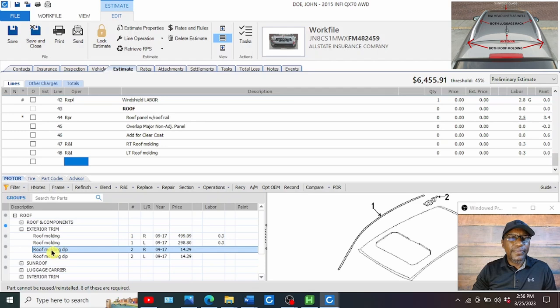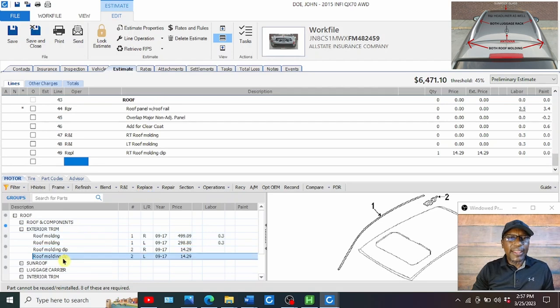Okay. Now you notice when I clicked on roof molding clips, at the bottom down here it says part cannot be reused or installed. 8 of these are required. So we want to add the roof molding clips to the estimate. We're going to highlight it and say replace. Then we're going to highlight the left one and say replace. Now it's telling us that 8 of these are required.